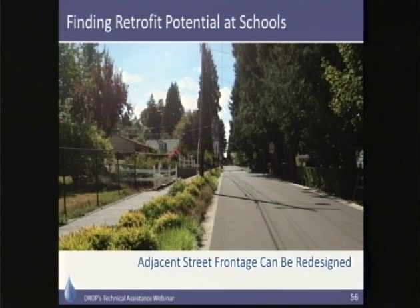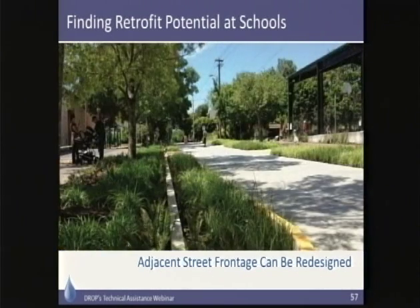This is a more rural example, where there's a school that's just adjacent to this street. There was no sidewalk, and there was no stormwater management, but we were able to, again, surgically retrofit a strip of landscaping in the form of a swale and introduce a pervious paving sidewalk. So being able to combine these techniques, more safety and stormwater management, is an important consideration.